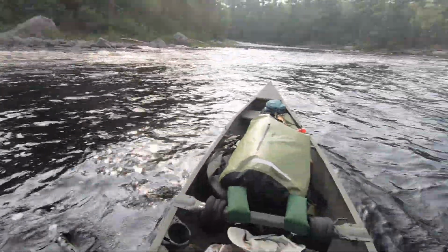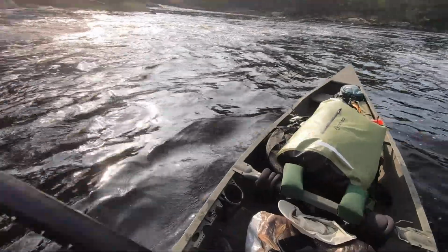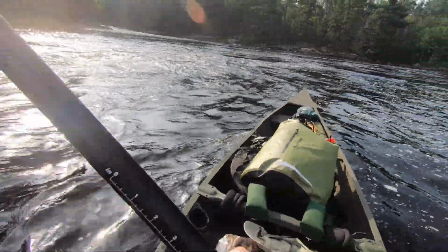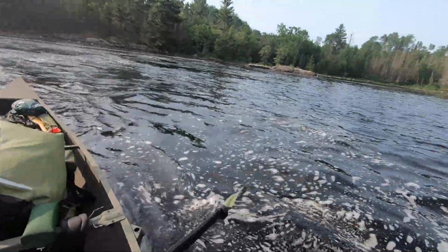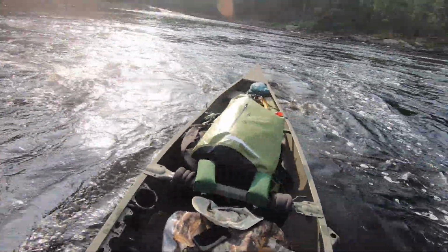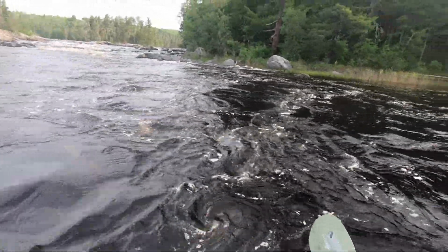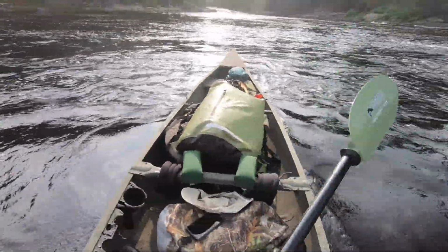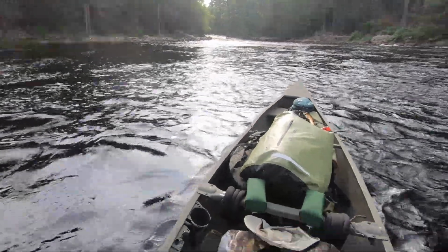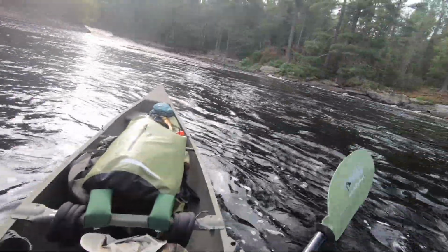Look at the pool that this creates. I bet you it's just incredible fishing here. If I had the time to fish here, I'd fish here. Wow, this is incredible. Look at this pool of eddies. Unbelievable. God, I wish I was throwing some fishing lures. Too much to pack, get out of the pack to do that. It would take me a whole hour to get set up.